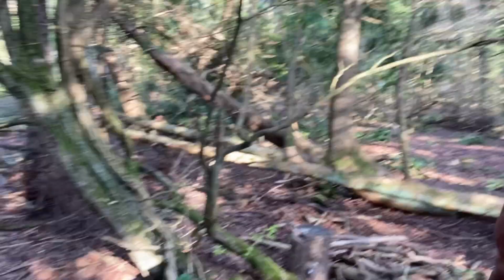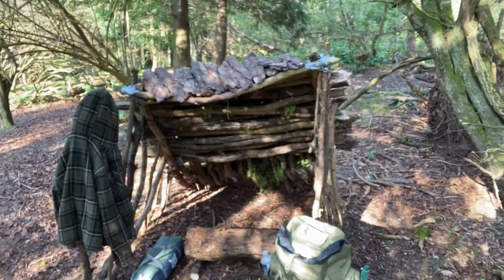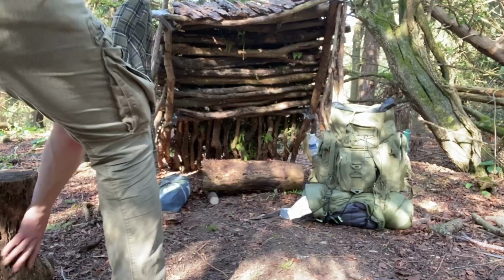If it's mild rain, I don't have to get in my tent, I can still sit outside, you know what I mean, and relax. So yeah, hope you like it. Like I said, it's not amazing, it's just a shelter, but it'll suit me down to the ground for tonight. Lovely, it's what it's all about.